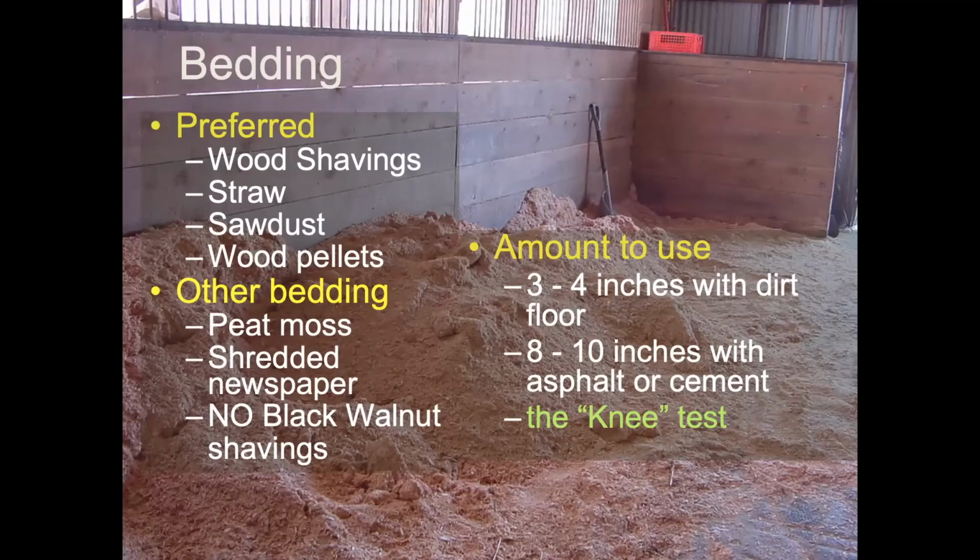A more recent innovation in bedding stalls is to use actual wood pellets that are made to burn, and they make certain varieties as a bedding material. They're pretty good. I worry when they first get put in the stalls that the horses are going to think they're grain. So the pellets break down very quickly when they absorb some moisture from the air. I mix them sometimes with wood shavings to prolong the life and make them slightly more absorbent.